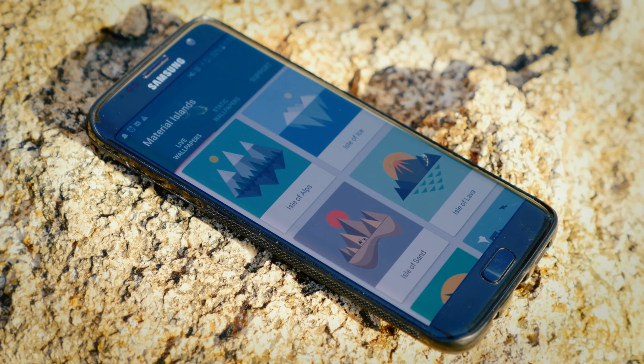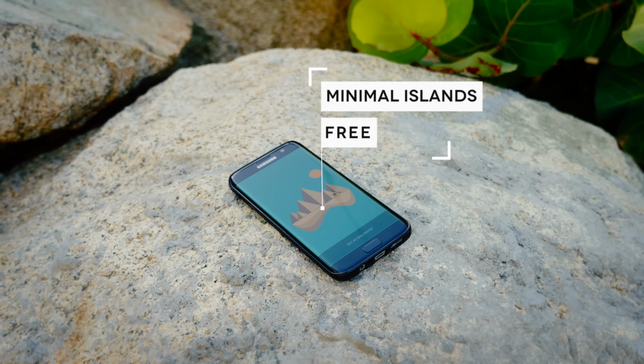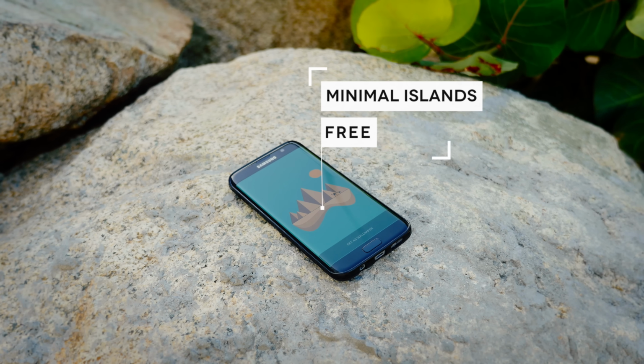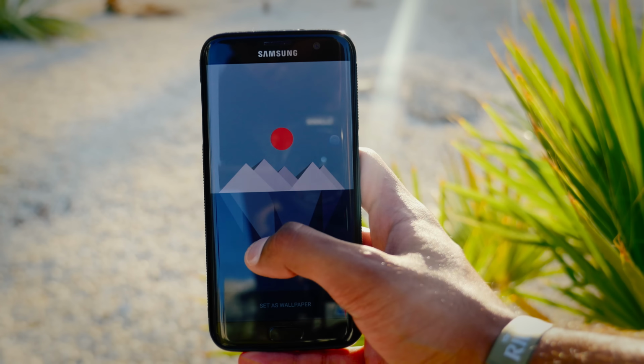Next up we have Minimal Islands, and pretty much the name says it all. It's a collection of minimal looking islands, and I've never quite seen art like it. It's simple, colourful, high resolution and bright, and there's even a live wallpaper option which changes the island you've chosen based on your time of the day.